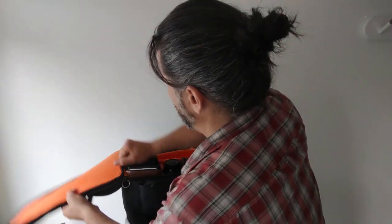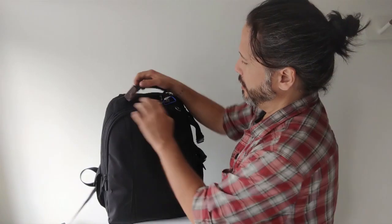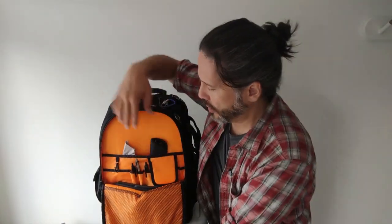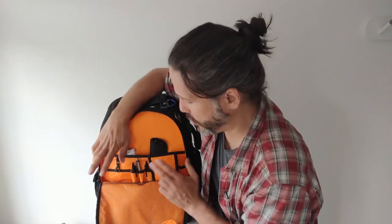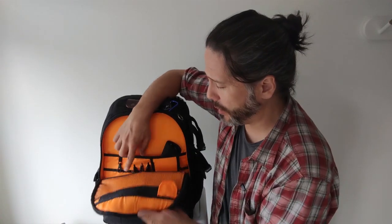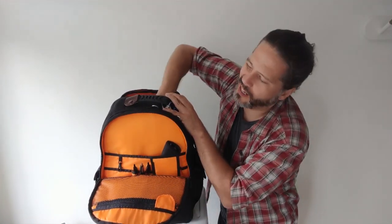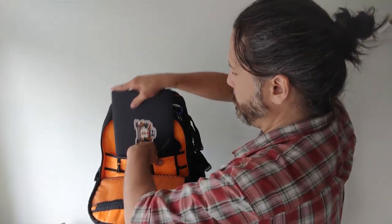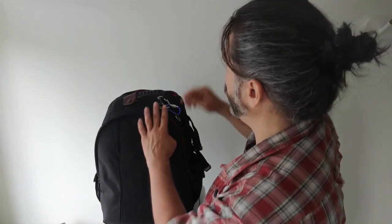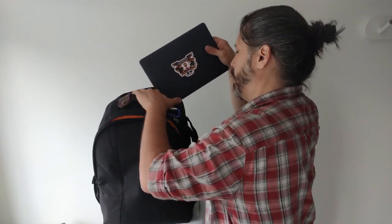The other thing is the fact that it also has a pretty well portioned out little front panel. So it doesn't take up too much space, but it gives you pockets, it gives you pen holders, it gives you a slot for tablets, e-readers, whatever you want. If you happen to have a smaller laptop, you could probably fit the whole laptop in there, and then free up the rear laptop pocket for more.